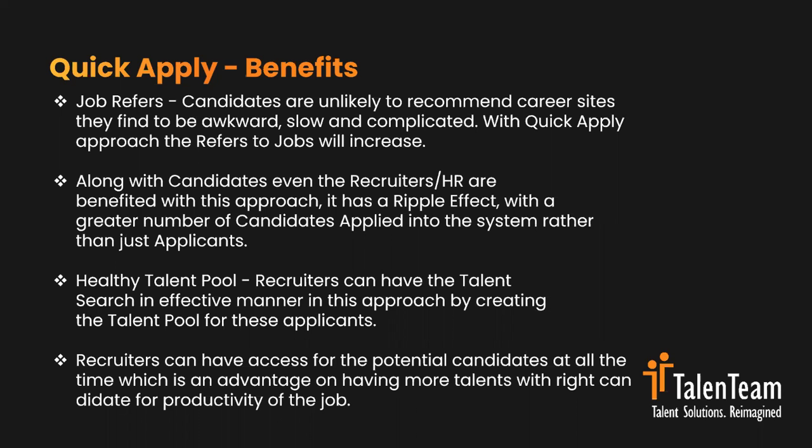And then the major benefit for quick apply is, along with the candidates, even the recruiters and HRs benefit from this approach, because this is a ripple effect. It's not only that candidates can apply for this job very quickly, but candidates are not just creating a profile and not applying, those are just applicants. We are getting suitable candidates whose application data is also available in the system. So you have a greater number of candidates applied into the system rather than just applicants. With this, the recruiter can create a healthy talent pool. So quick apply is beneficial not only for the candidates, but for the recruiters as well.